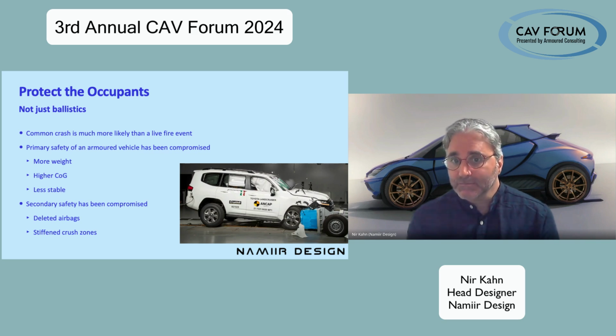The primary safety of an armored vehicle has been compromised by the fact that it's been armored. It's now heavier, so it is not handling as well. It's got a higher center of gravity. Accident avoidance becomes much harder with these heavier vehicles. You might have affected the field of view for the driver. The vehicle is fundamentally less stable. It always will be. We can do our best to minimize that, but the armored version will always be heavier and less stable and with less accomplished handling than the unarmored vehicle was. So you've affected the primary safety, the chance of being involved in a crash.